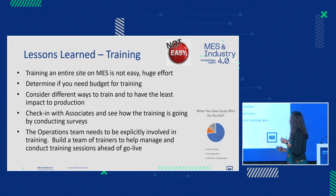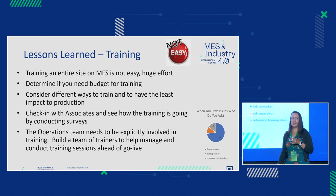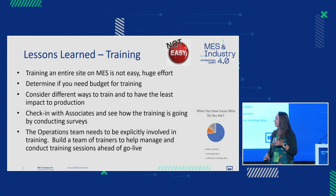They go directly to their coworker. They don't go to the documents we gave them. They don't go to their supervisor. They go to their peer standing right there. So that's important, and that actually ties into some of the ways we've approached different things moving forward.